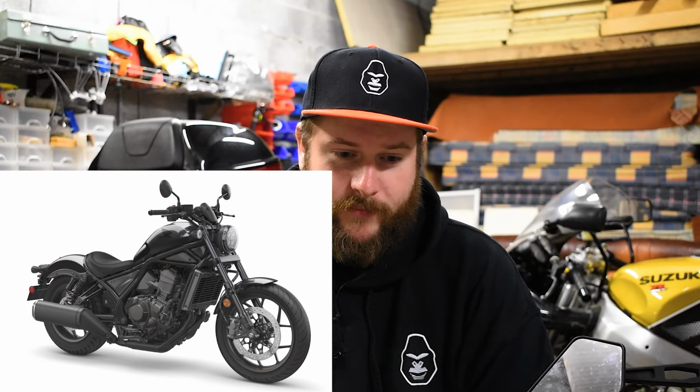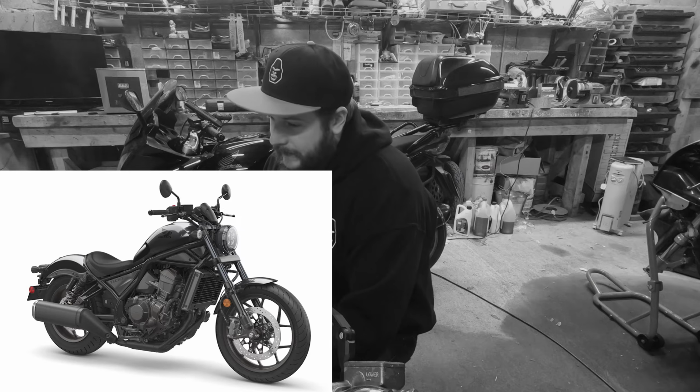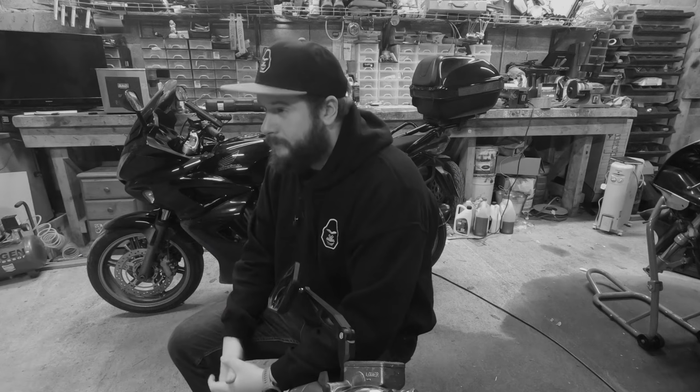And today we're going to talk about the Honda Rebel 1100 or the CMX 1100. Honda just announced it and it's a bike I am very, very excited about. Why am I excited about it? Well, let's talk about that. First and foremost, the engine.